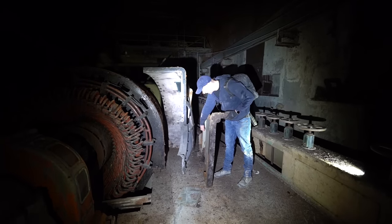Fire extinguisher. Yeah. Massive one. Never seen such a big one. You needed like a couple of guys to move that thing. Yeah, that's pretty heavy.